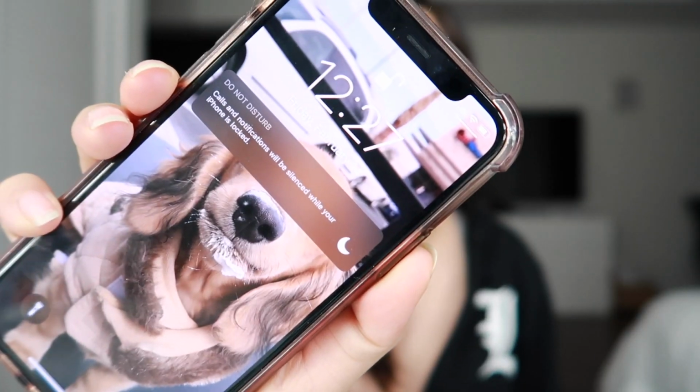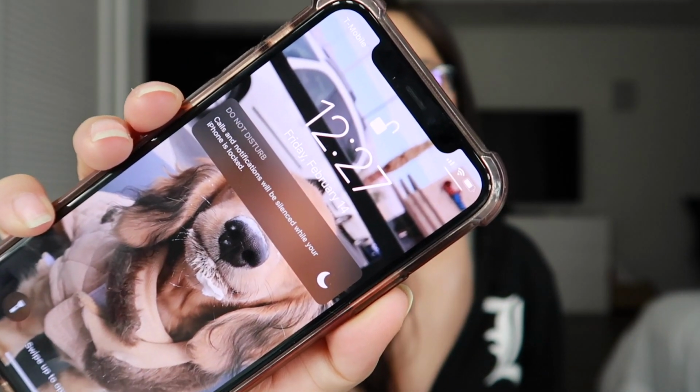Okay, now it is time to pay off my first student loan fully. It's time. It is 12:27 a.m. right now, and I am finally going to pay off my first student loan. Let's do this. Let's do this.